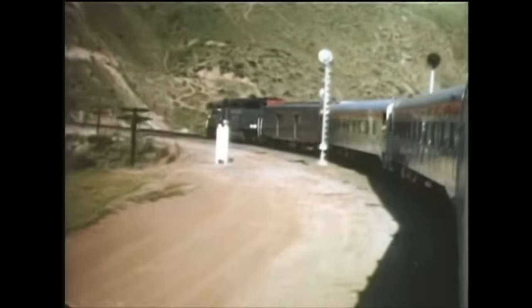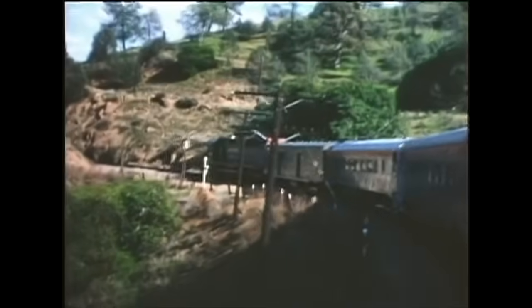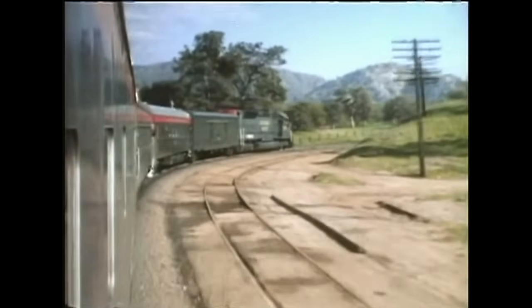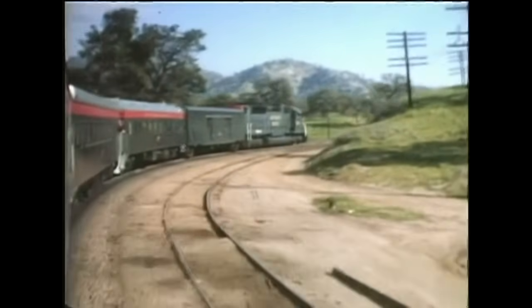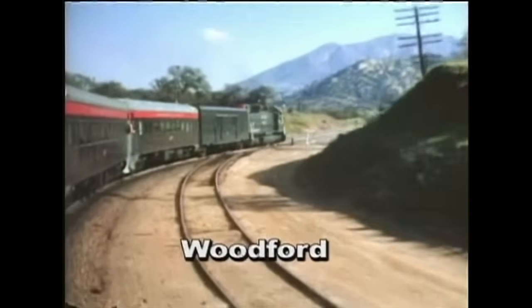This train once had a full dining car, but by this time, it only had an automat car where coins could buy a plastic-wrapped sandwich from a vending machine. The scenery was impressive during the spring. The SP had wildflower special trains just to see all the beauty of springtime up here.